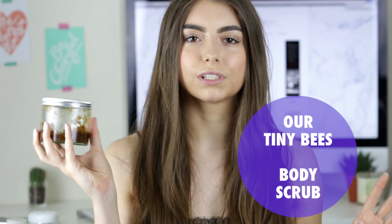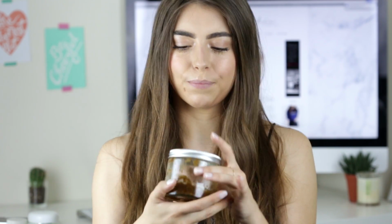All completely natural, smells absolutely amazing. You could probably make this yourself, I'd imagine. I did a lip scrub tutorial, which is basically the same ingredients as this, I think. I don't know if it says the ingredients on the pot, but it's basically honey, some sort of oil. I think I use olive oil, and vanilla extract and sugar, and it will probably do exactly the same thing. So maybe I'll link that down below and you can change it to be a body scrub. But if not, you can always go out and buy this.